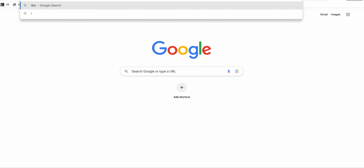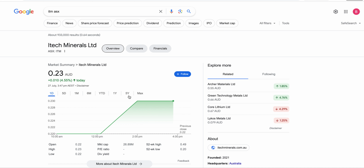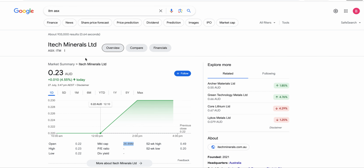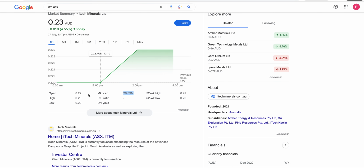Now let's go to a company I for some reason like a little better, just because the size of their deposit is a bit better, also a bit cheaper, 26 million. They've got 8 million cash. ITM doesn't have the downstream yet, though that could happen. Let's go into ITM, shall we?